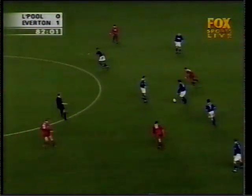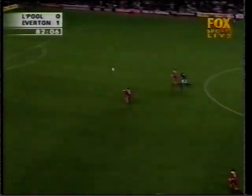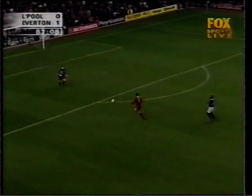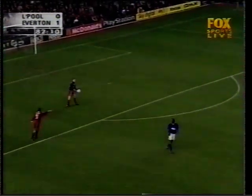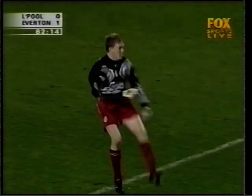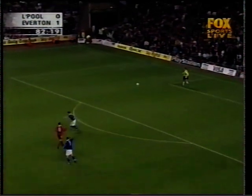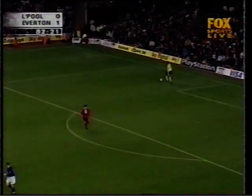Meyer did well, but Weir read the danger. Barmby's header. Campbell will keep chasing here. Carragher, the last defender. Staunton could be forgiven perhaps for not fully appreciating the various laws that apply to goalkeepers then.